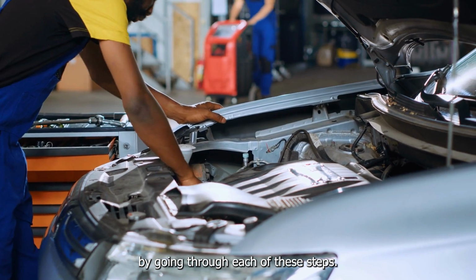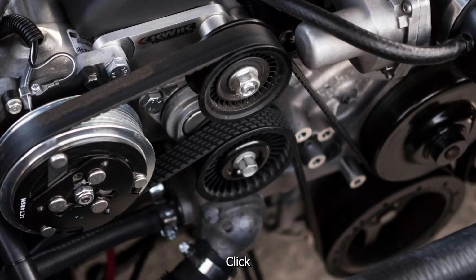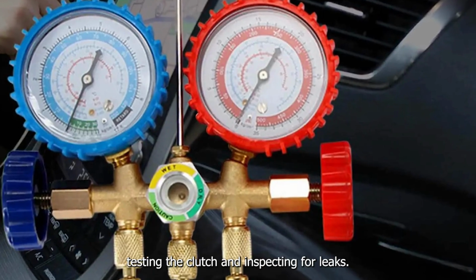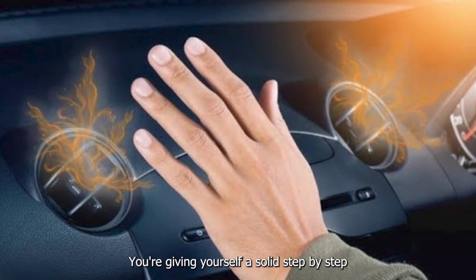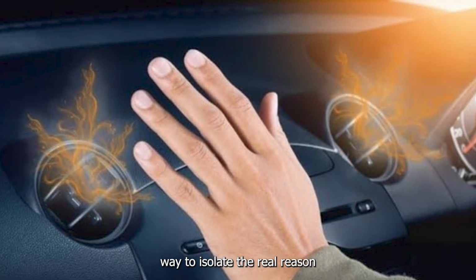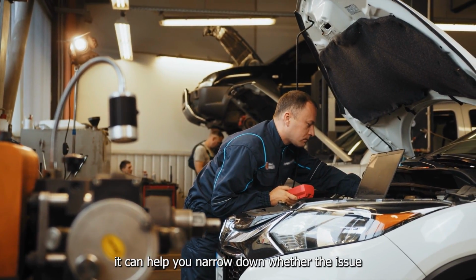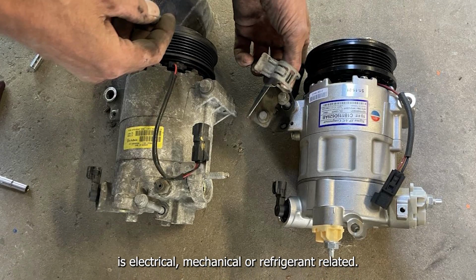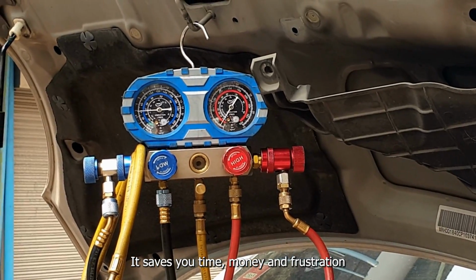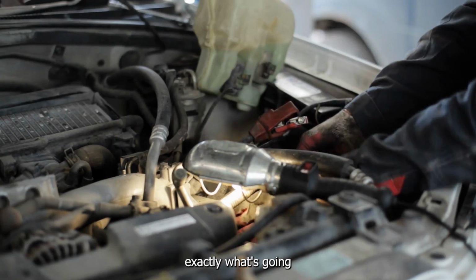By going through each of these steps, from checking the blower fan and listening for the compressor click, to using gauges, testing the clutch, and inspecting for leaks, you're giving yourself a solid step-by-step way to isolate the real reason your AC isn't working. So instead of guessing or jumping straight to costly repairs, it can help you narrow down whether the issue is electrical, mechanical, or refrigerant-related. It saves you time, money, and frustration by making sure you understand exactly what's going wrong before replacing any parts.